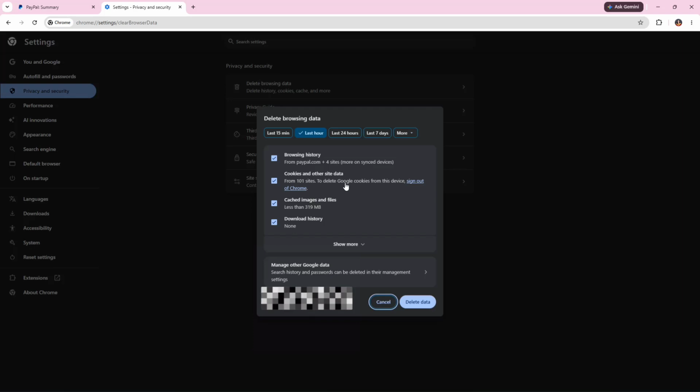Fourth, check two-factor verification. Make sure your two-factor verification is active. Update your phone number or authenticator app if codes are not arriving.